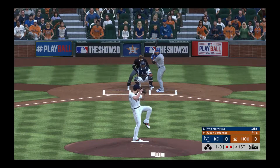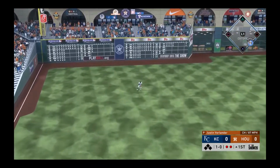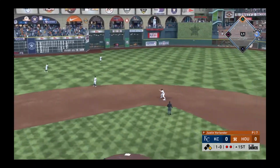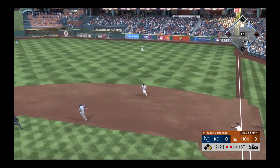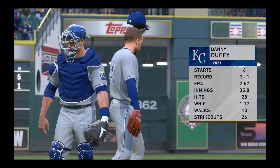That brings up Whit Merrifield, 1-0 to Merrifield. And he's going to line this one into left field, and it's going to get down in front for a base hit. So a little 2-out single here for Kansas City. Jorge Soler up next, 2-2 to him. He lines this one, but there is Jack Mayfield to make the play. Remember, Jose Altuve is injured.